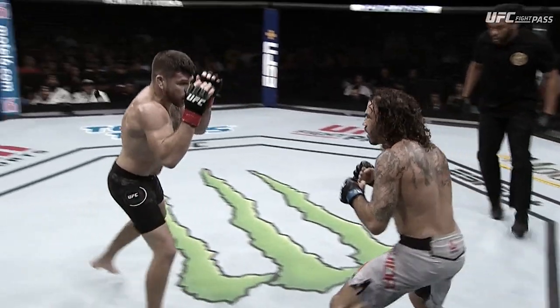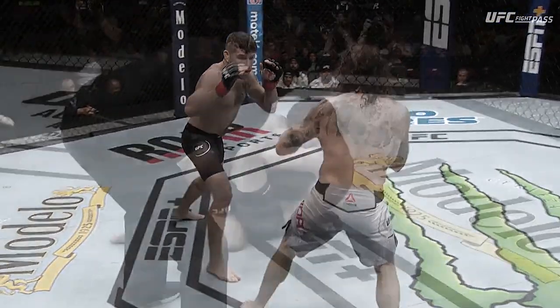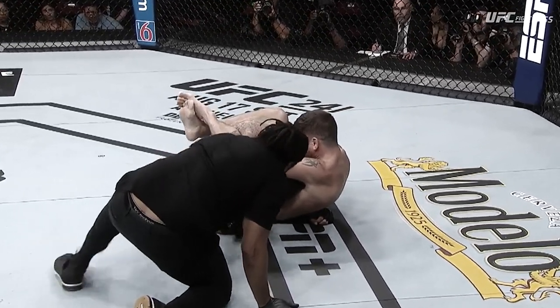I mean, it was a beautiful counter right hand. And then we see Miller just set his back foot right here, and he does the exact same thing. He trades and lands on Guida. Hurts Guida and then jumps straight to the guillotine. And right here, you see he's out. He doesn't get a chance to tap.